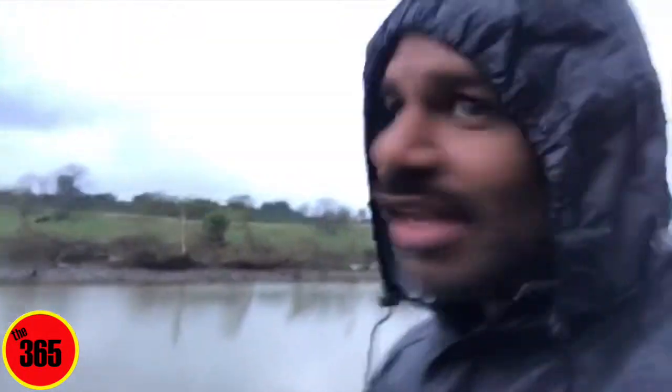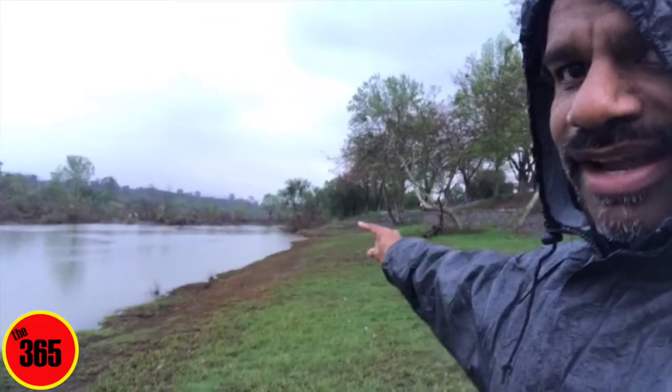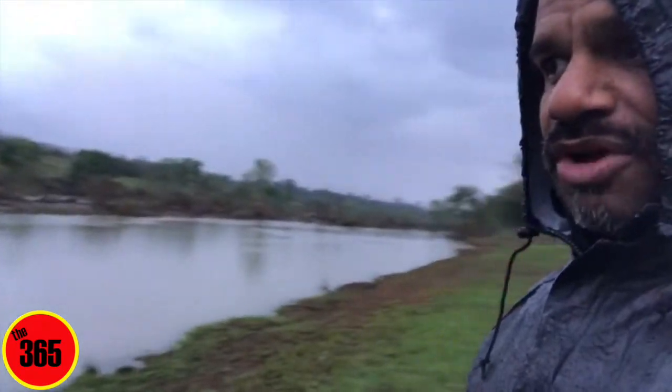So let me get us walked. Let's walk down here a little bit, and I'll get you to what was the outlet. It's a bridge and a pipe that would let the water come out of this. So now that I've walked down a little ways, I started off down that way down there. So this is actually the swimming hole part of it, as you can see there. And it's still mostly intact.